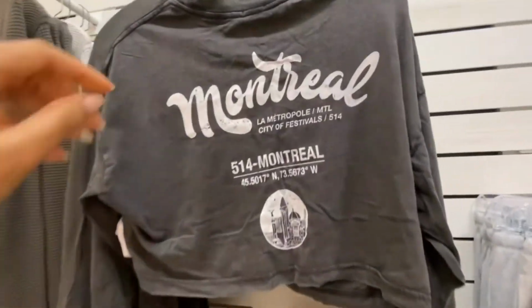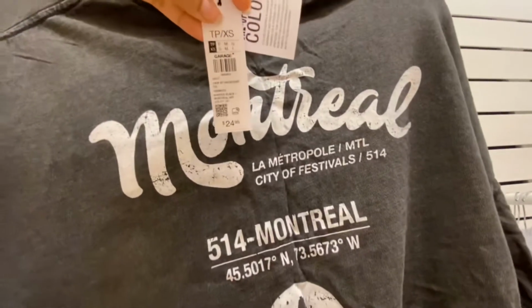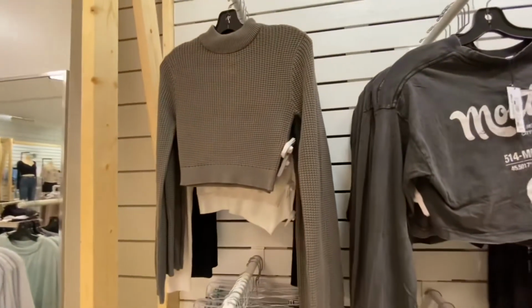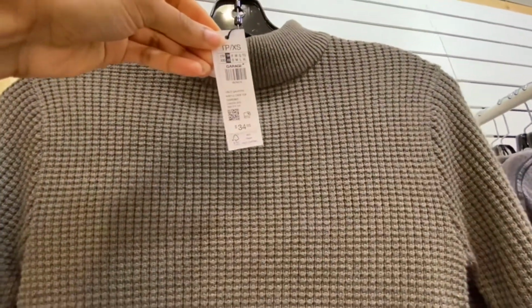Here's another graphic crop top that's long sleeves, and the price of this one is actually $24.95, so it's a little bit cheaper than the one we were just looking at. Then this one's pretty similar, but it has a higher neck and the material looks a little bit thicker, so it might be warmer to wear as well, but the price is $34.95.